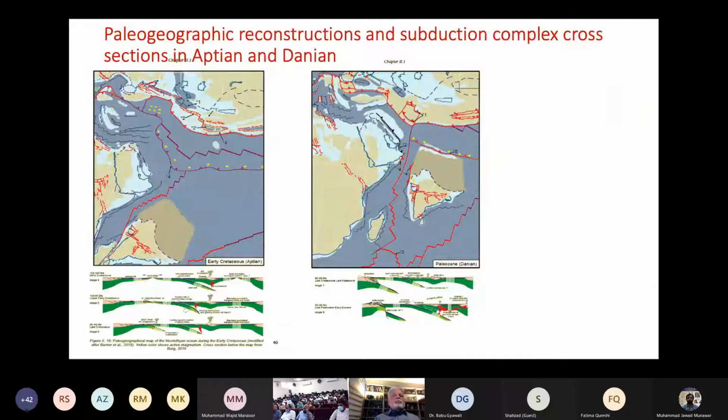All right. Now, paleogeographic reconstruction, and you have seen these section models before, these ones here. But here is the paleogeographic reconstruction of the subduction complex. Aptian meaning middle of Cretaceous, and Danian meaning early Paleocene. And as you can see, India in the Aptian, in the mid Cretaceous, is still way down here. It started moving very rapidly after that, before it collided with Eurasia. And here it is in the Danian. You can see it has moved very rapidly, and it's already here in the Paleogene.